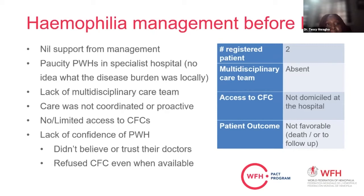So what had hemophilia management been before the establishment of hemophilia treatment centers? What our experience had been is that we had no support from management, by which I mean hospital management. There was a paucity of persons with hemophilia and other bleeding disorders in the hospital, to the extent that clinicians were doubting if hemophilia was really a problem in our locality. There was no multidisciplinary team. Care was not coordinated or proactive. There was absence or limited access to coagulation factor concentrate. And most importantly, there was a lack of confidence of persons with hemophilia.